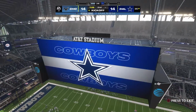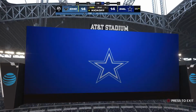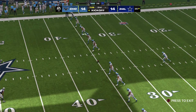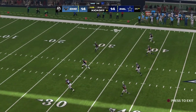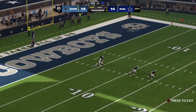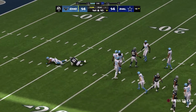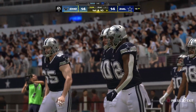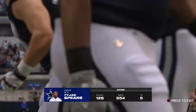And we've got a good one brewing. We're all knotted up at 14. So that drive, 12 plays in length, and Nick Chubb, the one to finish it off, as he does so with a touchdown run. And he won't get this to the 20-yard line as he's down at the 19. The Dallas offense back out onto the field.